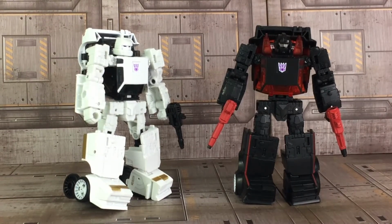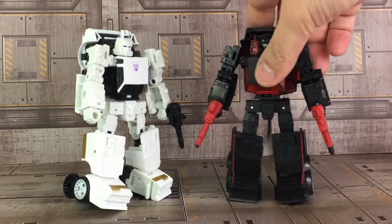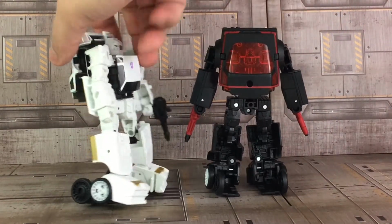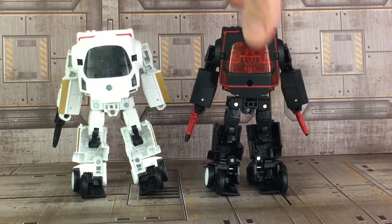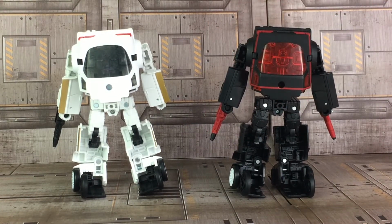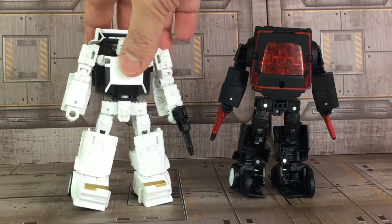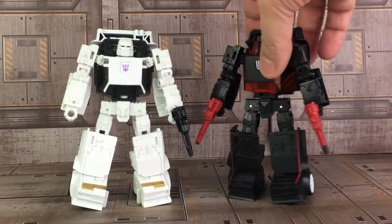So let's give you guys a look. Side view and everything. And let's turn them around. So you see all the differences in the deco and everything. So Runabout was cast in black plastic, while Runamuck was painted white. So when I said the paint could chip, it's because it was painted over the black plastic. So just be aware of that.